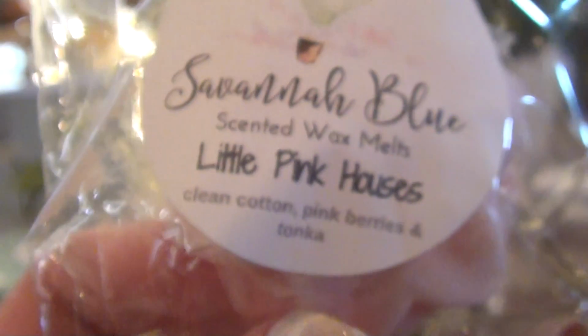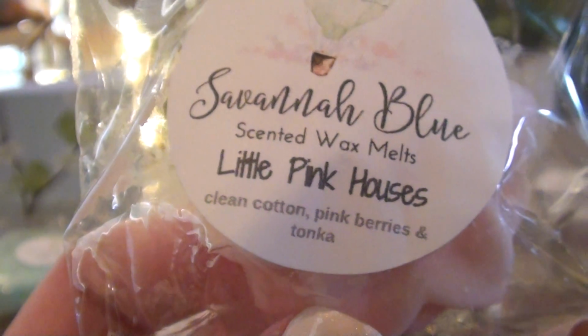Okay, and then I have 2 more samples here. I have a Little Pink Houses, which is clean cotton, pink berries, and tonka. I feel like I got this sample in my last order, or maybe I got this in my order. Oh, that one's actually really pretty. That smells like a Scentsy scent to me.